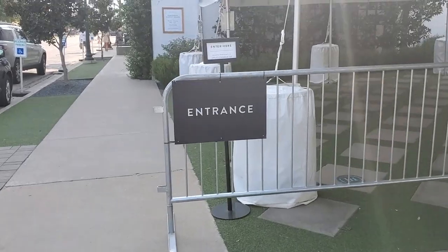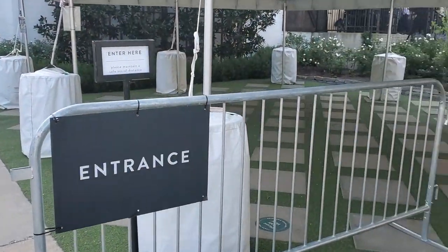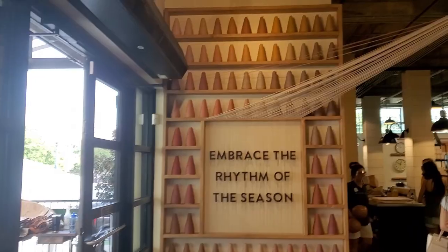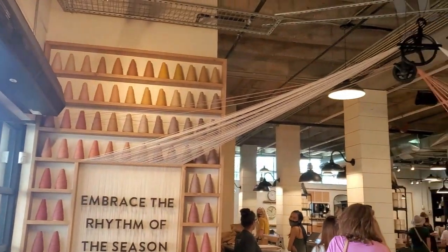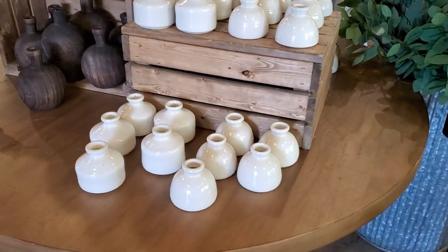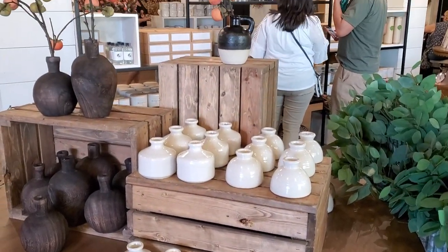So here we are. Joanna did it again. As she said, the theme for this fall for the Magnolia Journal is rhythm, and you can see it from the threads to the woven lanterns to all the decor they have for this season, as you can see it here.